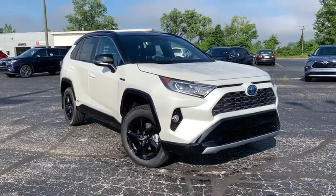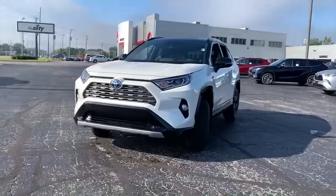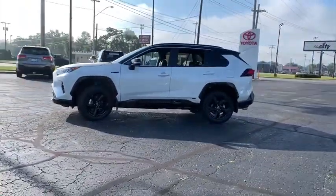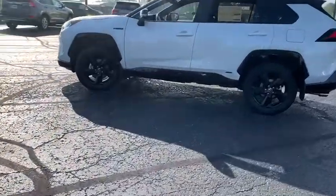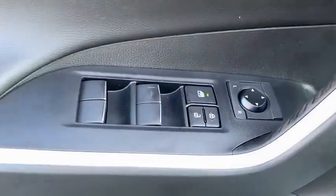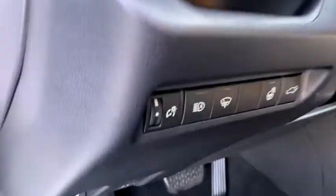We are pleased to show you the 2020 Toyota RAV4. The RAV4 is one of the most fuel-efficient SUVs in its class. Versatile and efficient, RAV4 mixes the comfort and drivability of a sedan with the benefits of an SUV. This highly evolved, well-packaged crossover SUV lets you have it all. Here are some of this vehicle's great options.